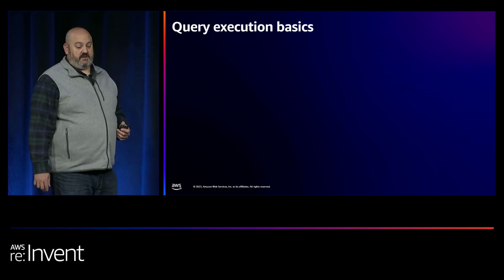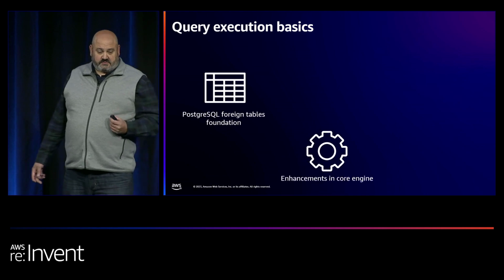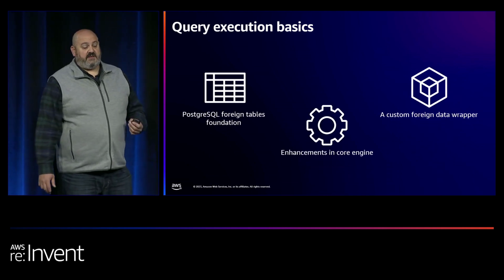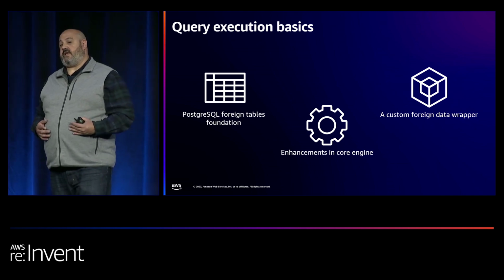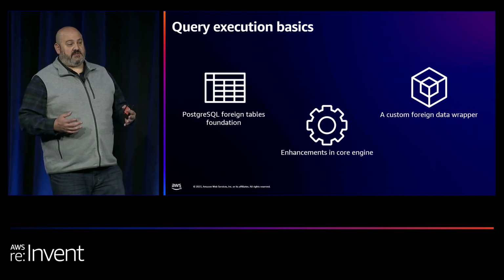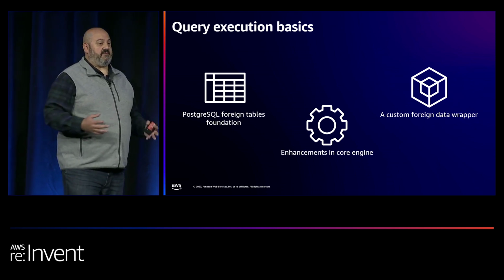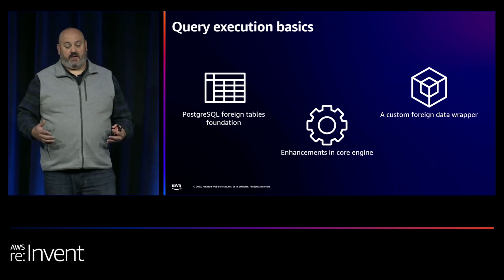Query execution basics, a little bit about how we put this together. The foundation of the architecture for queries are Postgres foreign tables. Foreign tables have come a long way in the last several major releases of Postgres, and they give a really good foundation for us to build on.